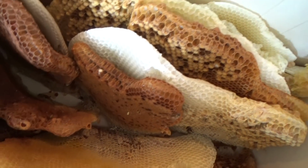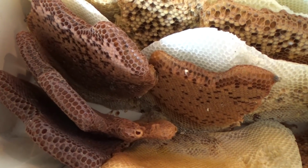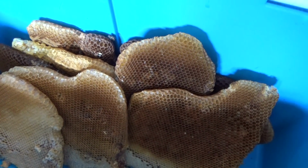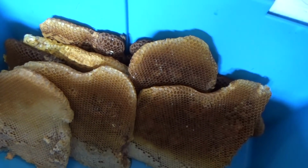So we have this ice chest, but most of this is the drone brood. There's some worker brood right there. And this ice chest as well, we have a little bit more. So we're going to get over to Hollis's and frame this stuff up and get these bees back onto it.